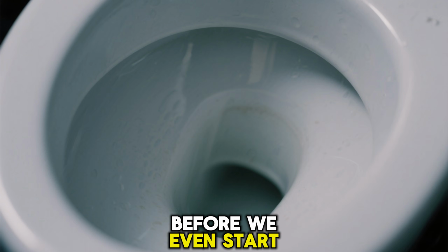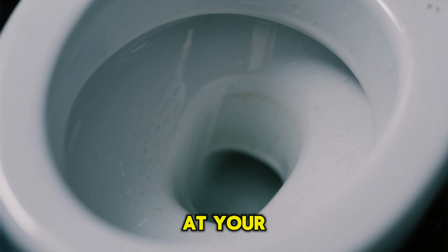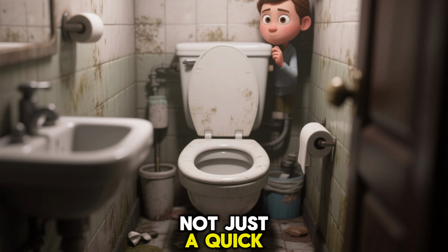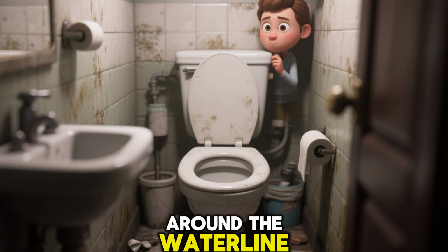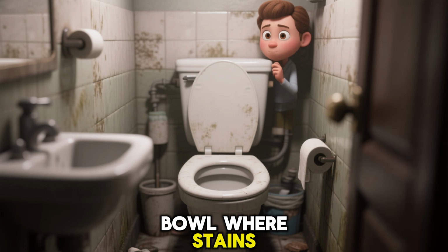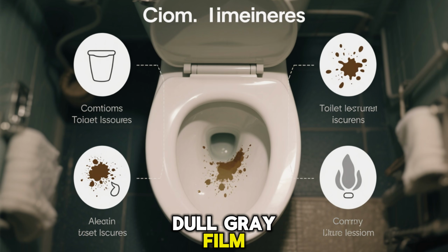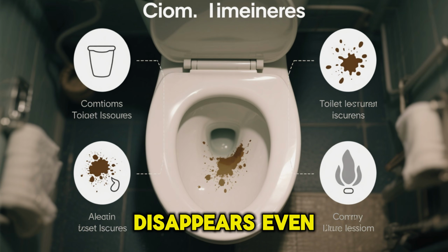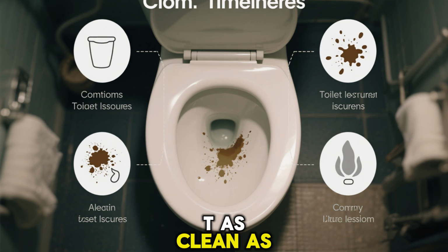Before we even start, let me ask you something important. When was the last time you really looked at your toilet closely? Not just a quick flush and walk away, but actually looked under the rim, around the waterline, behind the seat hinges, and down inside the bowl where stains slowly build up over time. That yellow ring, that dull gray film, that faint smell that never fully disappears even after cleaning, those are all signs that your toilet isn't as clean as it looks.